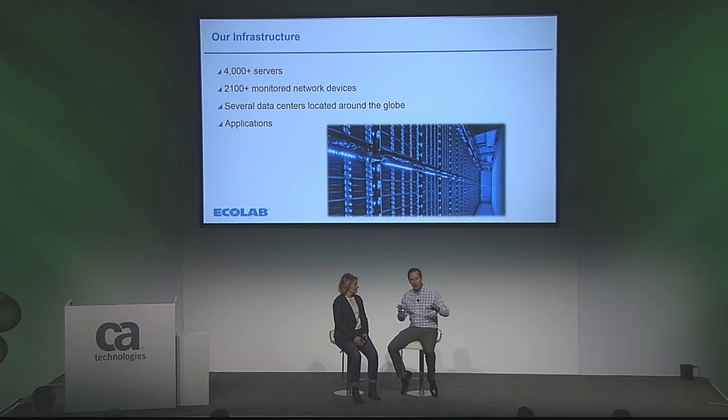So if anyone brought their swimsuit, hopefully we're protected here with our Ecolab device. The water's fine. But I mentioned those just because we're also a huge SAP shop. So I mentioned those applications because each of them have unique characteristics that make it sometimes a challenge from a monitoring perspective.